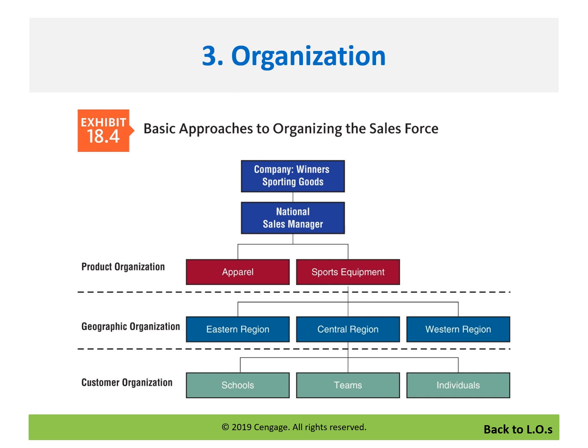So here's an illustration of a basic approach to organizing the sales force. The sample company is called Winners Sporting Goods, headed by the National Sales Manager, and organized by product categories such as apparel or sports equipment, or maybe we can also add sport shoes or bags. Then also geographically organized such as Eastern region, Central region, Western region, and further classify the sales force by targeting specific customer groups like schools, teams, or individual sporting enthusiasts.